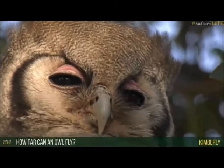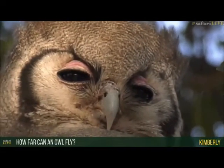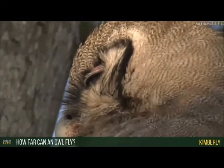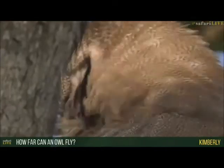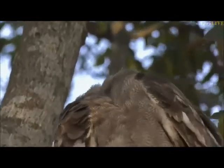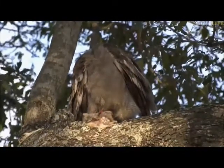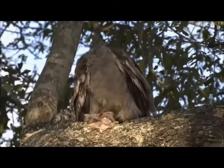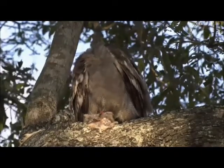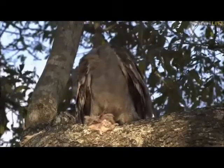Kimberly, you want to know how far an owl can fly? Well, Kimberly, these owls that we see in this particular section don't fly far at all. They are short flyers. They don't have the wings that are designed for soaring and for flying long distances. Most of our owls here are territorial in a certain area, and so they'll just move from tree to tree, and it's just short little flaps as they go along. They're not birds that like to fly up in the sky and soar and cover massive amounts of ground. You'll find any of your territorial birds tend to be short flyers.